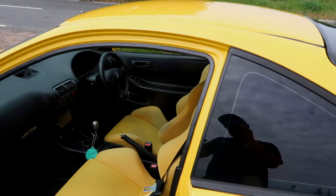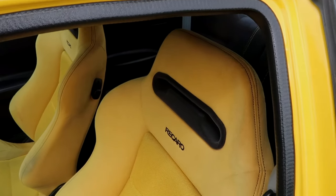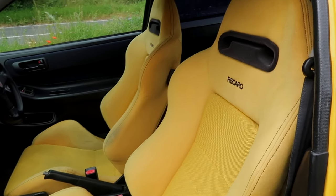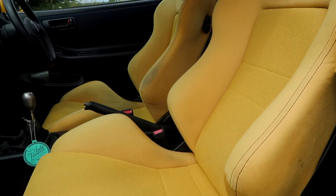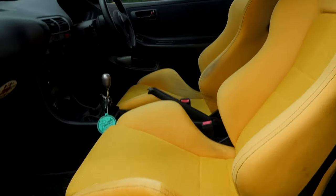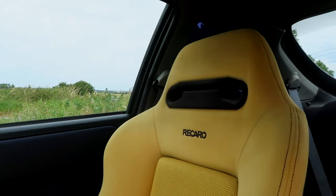from the factory. I'm not sure if it was an extra cost for the paint and stuff like that, but I do assume it was an extra for the yellow seats. I can't say that for sure. But there we go. These are the yellow Recaro seats that Jason has in the car. Once again, they are a factory option from Honda, and they are absolutely stunning.